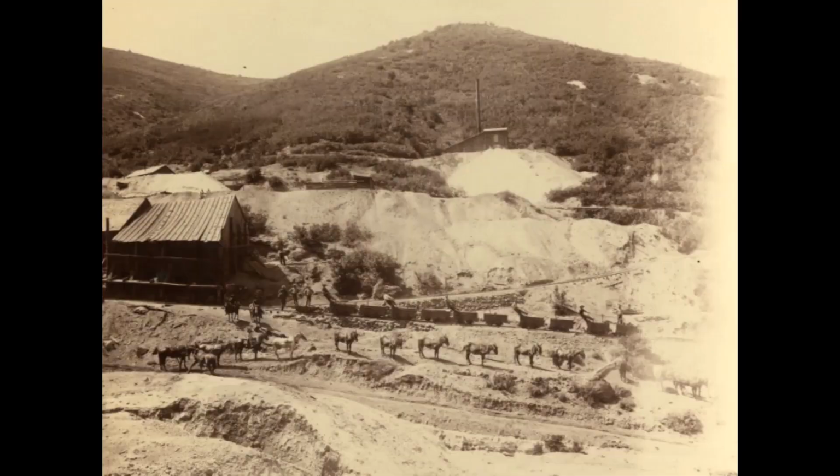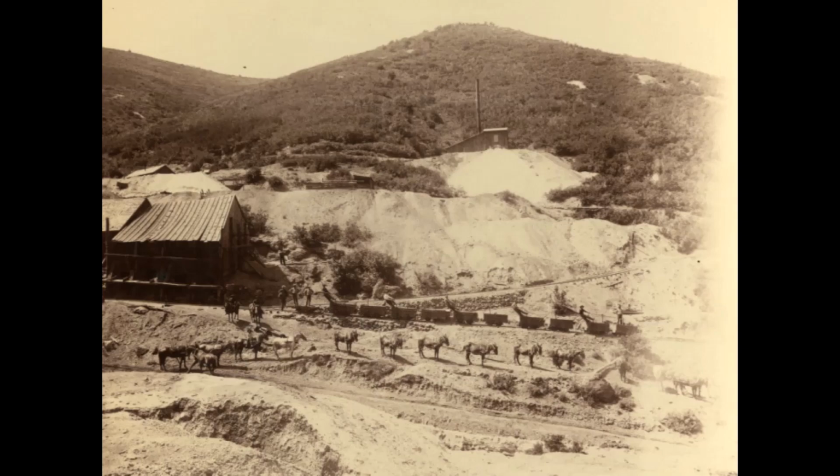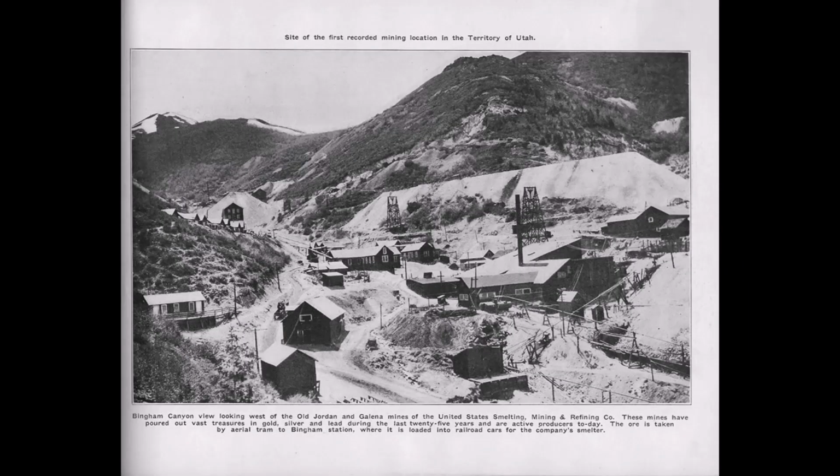Now this picture was taken in 1889, and you can see the Holden Tram. To get ore down to the trains at Frogtown, they first used this gravity down, horse and mule back up tram line. So you can see some pictures of this rail tram line going down, guys riding on it. Then they built an aerial tram line, and that was used for quite a while.